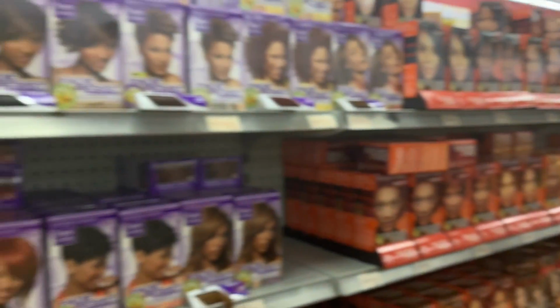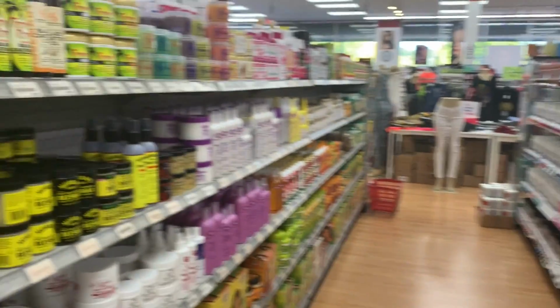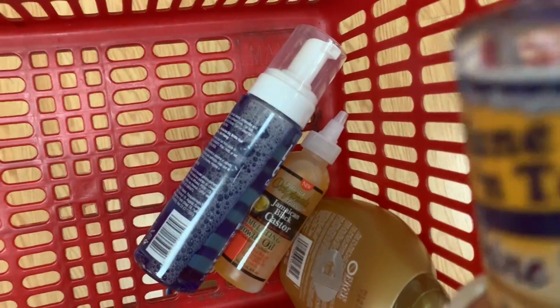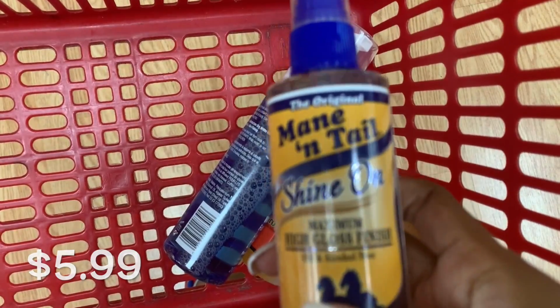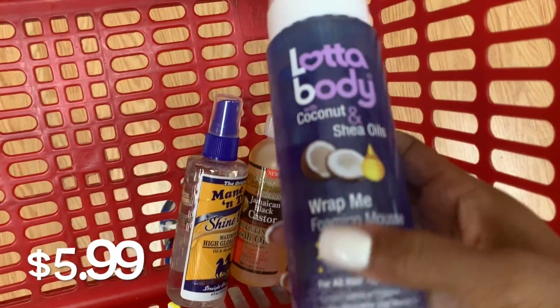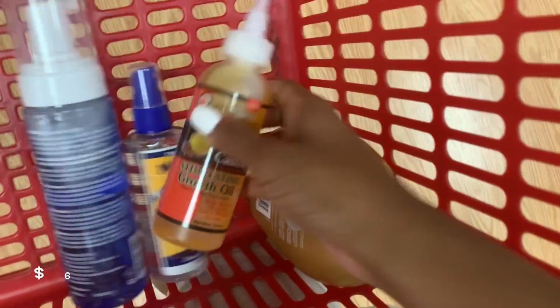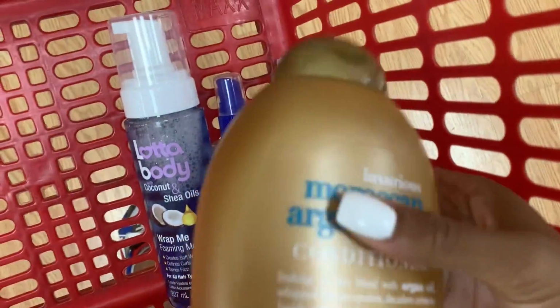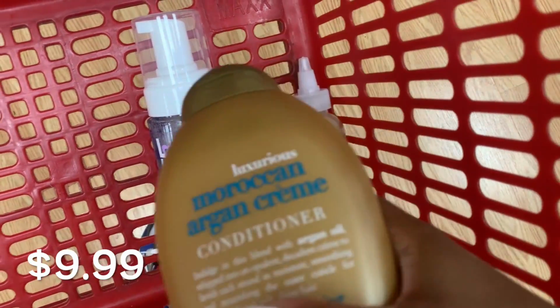I'm actually going to take you guys on a trip with me to the beauty supply store, and I'm going to show you everything I bought. So alright y'all, I'm in the beauty supply store. Is this going to focus? Okay, so far this is what I got. I got some fingers in the way, hold on. I got some shine spray. Got some Lot of Body mousse for when my twists are done. I got some oil so my parts stay moisturized. I'm gonna wash and blow dry my hair, and I know I ran out of conditioner, so I got that.